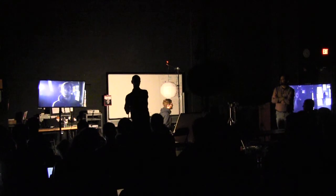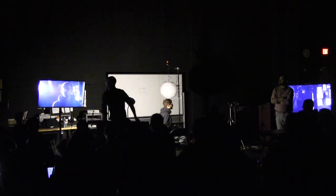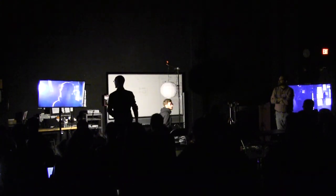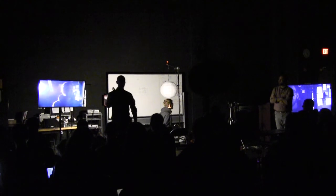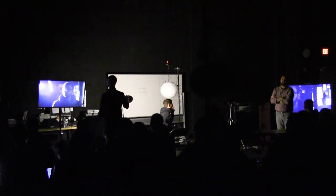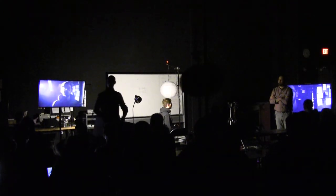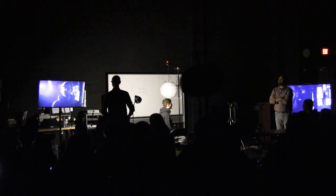There's a silhouette. We can still kind of see them, but I think it's because my bounce card's here. Bounce card off the whiteboard in the back. Oh, that too. Well, can't really cover that one up. But yeah, something like that. I mean, if you remove all the lights and you only have the rim, you're going to get a silhouette.